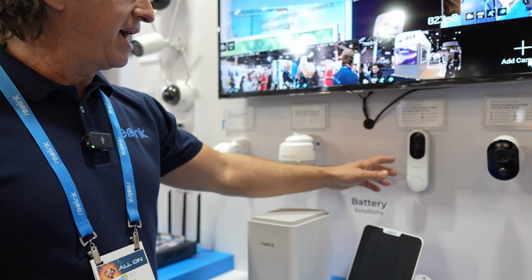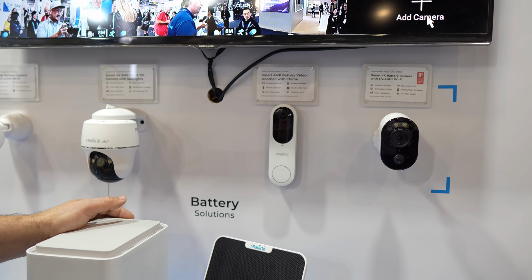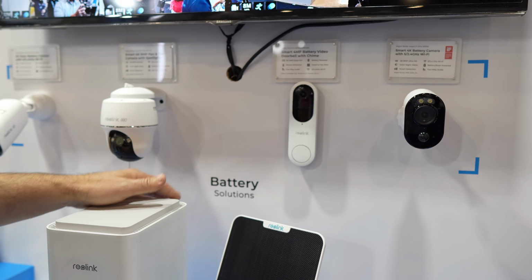Here's the new battery doorbell from Reolink. It has a wide angle field of view, and it can also record directly to the Home Hub, or you can record independently to a micro SD card.